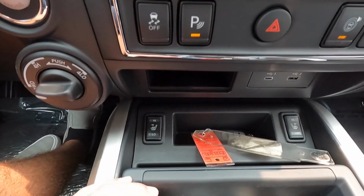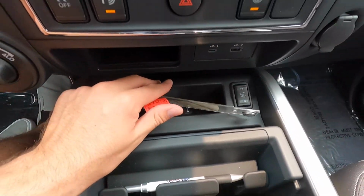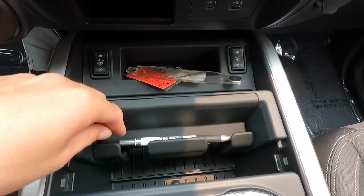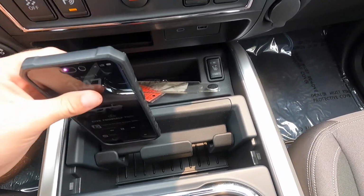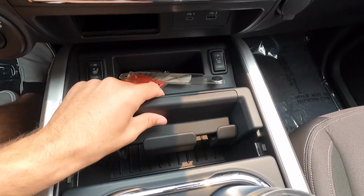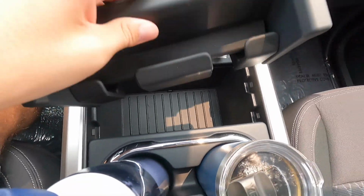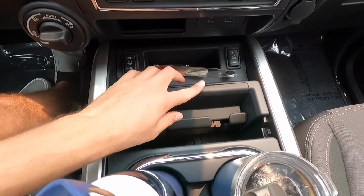Again, with the SV convenience package, you get heated front seats with 2 levels of adjustability. Also with that SV convenience package, you have a spot you can set your phone right here. So the SV does not come standard with this. Basically, you can set your phone here, and it's gonna hold your phone down in there like that. So that's nice, and that comes with the SV convenience package. If you don't want that, you can always take it out, and then you get a little bit more storage space down in there. But personally, I would leave it in because it actually is pretty usable.